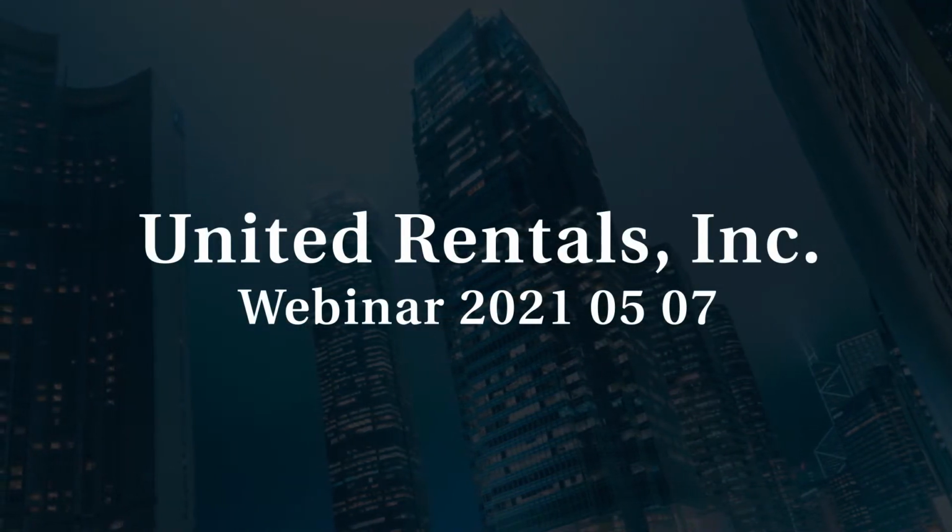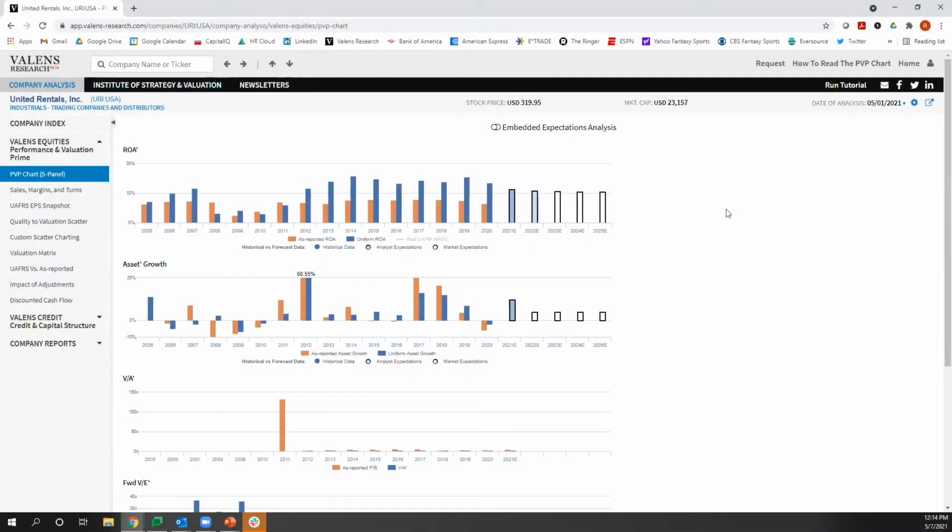So the first company that we're looking at today is United Rentals. For those of you who don't know, United Rentals buys and then leases out construction and other heavy equipment, right? So if you need a crane, if you need a backhoe, if you need anything else, you go to United Rentals and you can rent it from them, so you don't have to buy it.